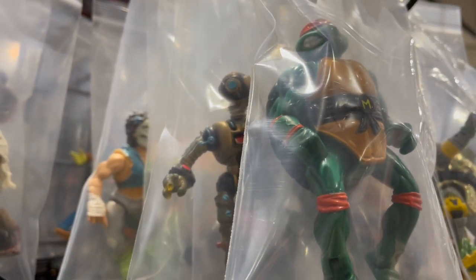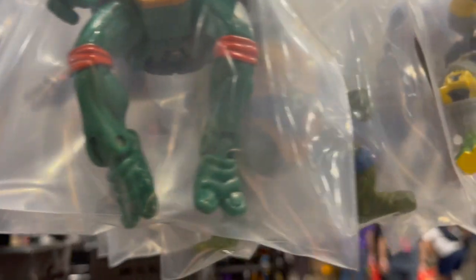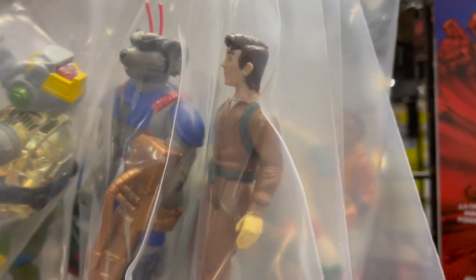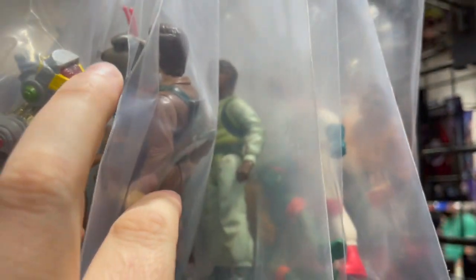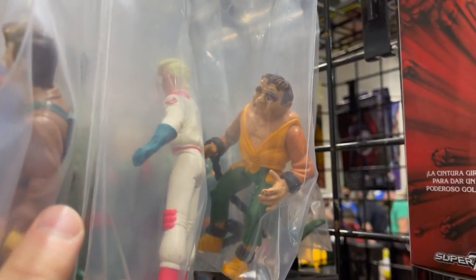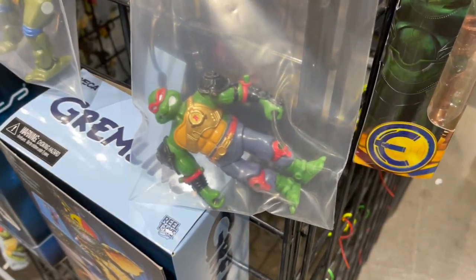Alas, I did not find anything to buy at Comic-Con this year. However, I mean, there were a few things here and there that I would like to have, mostly box stuff, but I have them loose already. A couple Ghostbusters, of course. Biker Mice from Mars, right? Good luck finding a Ghostbusters Egon right there with a tie. And of course, you had the poor Quasimodo from the Real Ghostbusters Monsters line.